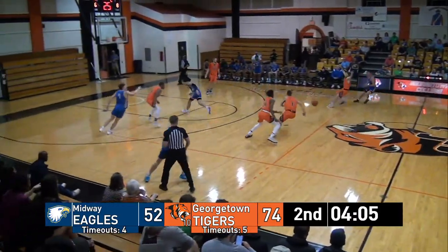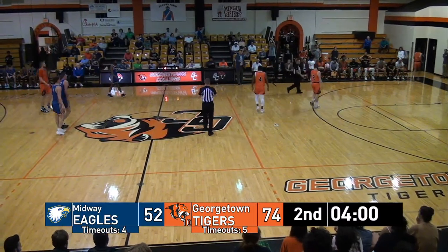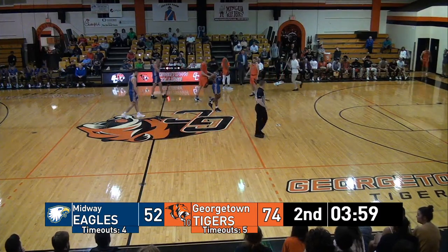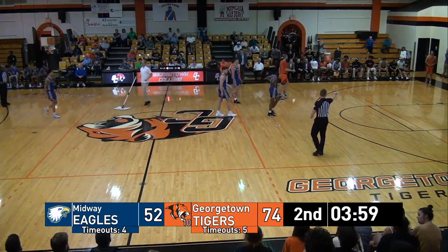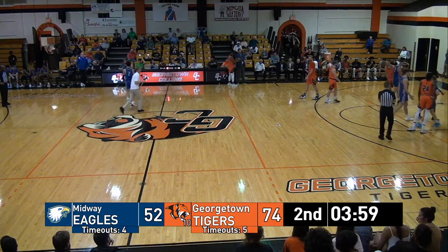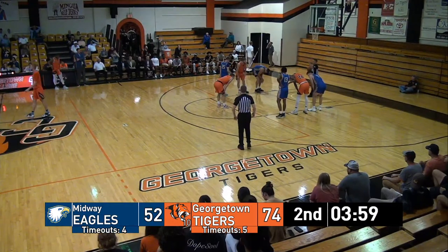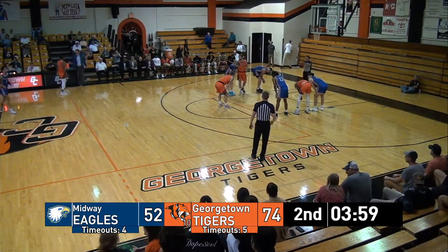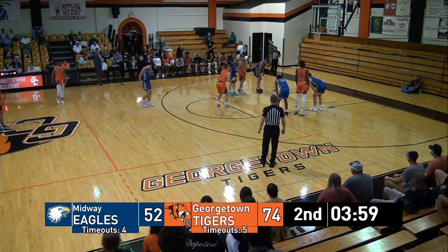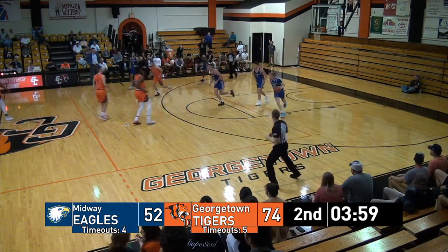And Miller nearly turns it over, and he does. Here comes Johnson. Oh, and he's fouled. Johnson had Bishop down low with a 2-on-1. That was surely going to be a highlight. And here comes Johnson from the line. Just over 4 minutes to play. And an uncharacteristic miss from Johnson at the line.